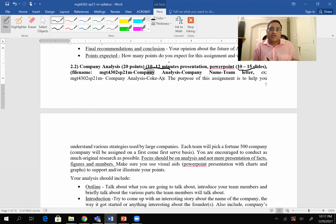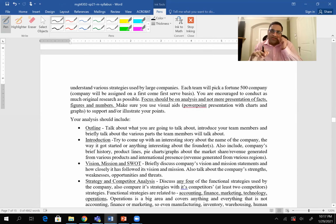Again, it depends how long you can talk about a slide. You guys have already picked a team. And make sure you pick a large company. If you pick a smaller company, you would have difficulty finding data on it. Plus, when comparing with its competitors, you may not get enough data on the competitors as well. But if you pick a large enough company, you will have data on the company as well as its competitors. Make sure you use charts, figures, and graphs to make your presentation much more impactful.